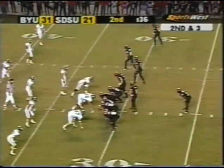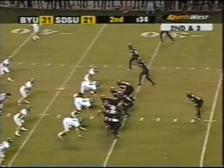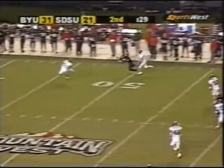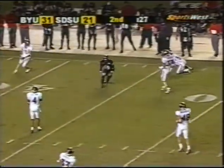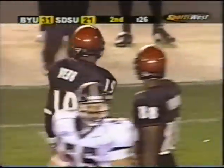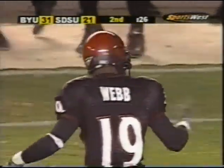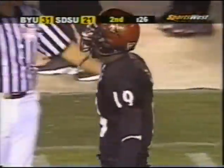They're very comfortable in this no huddle. Trips right, 30 seconds to go. Cougars continue to come. A little gun route, and it's hauled in by who else? Jeff Webb, approaching 200 yards in receiving in the first half. What an unbelievable game he is having.